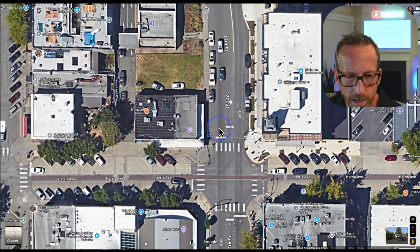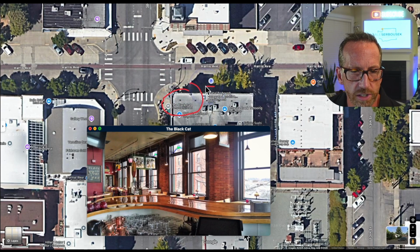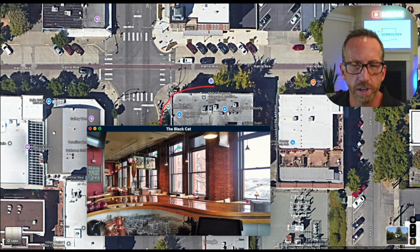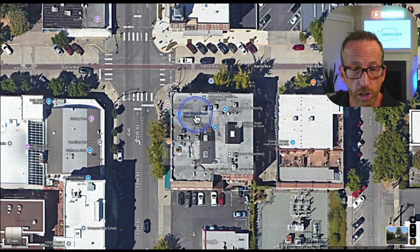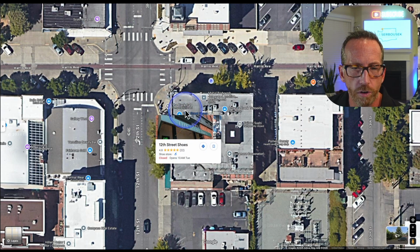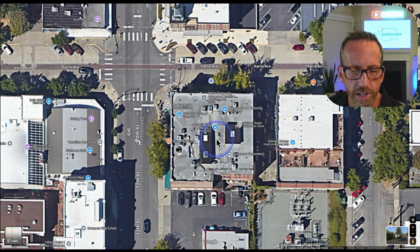Another one of my favorite restaurants is the Black Cat. It is in the Sycamore building. This is the Sycamore building, one of the more historical buildings in the Fairhaven area. There's a big courtyard in the middle that's enclosed, but it's open. So all 4 floors have this rail that you can look and see all the way down to the bottom. And it's just absolutely beautiful.